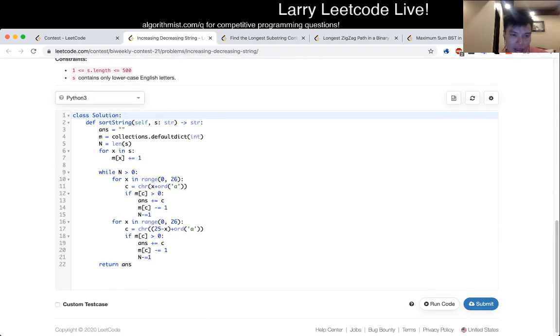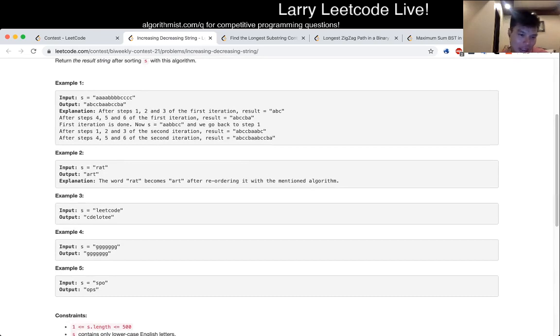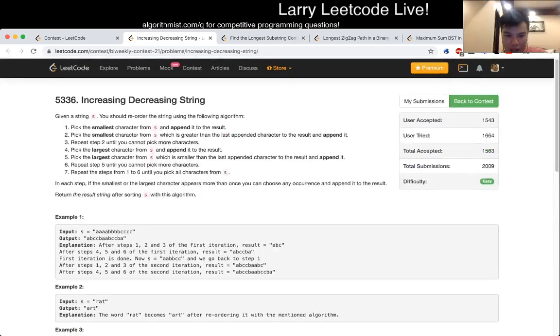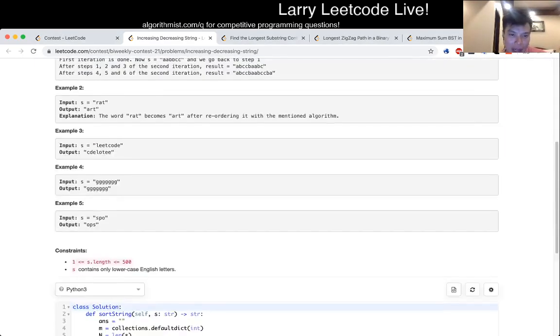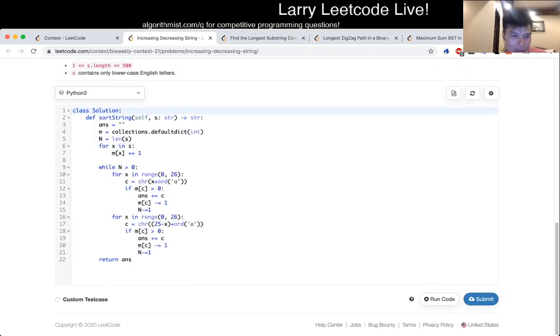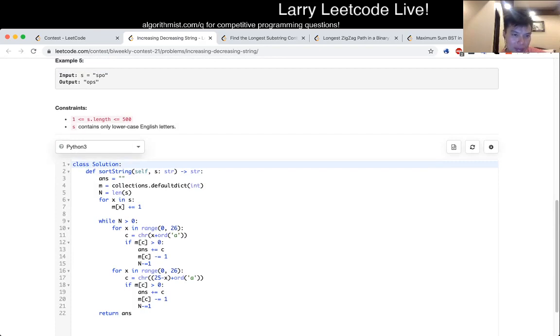And what I did is I just count them down this way, and I put it in a map so that it's easier to iterate through. The data structure for me was a little bit trickier if I just kept the original string. There are definitely other ways to do it, but I did it this way, and I am probably not that efficient. But at worst, this is going to be 500 times 26, so it's not going to be an issue.